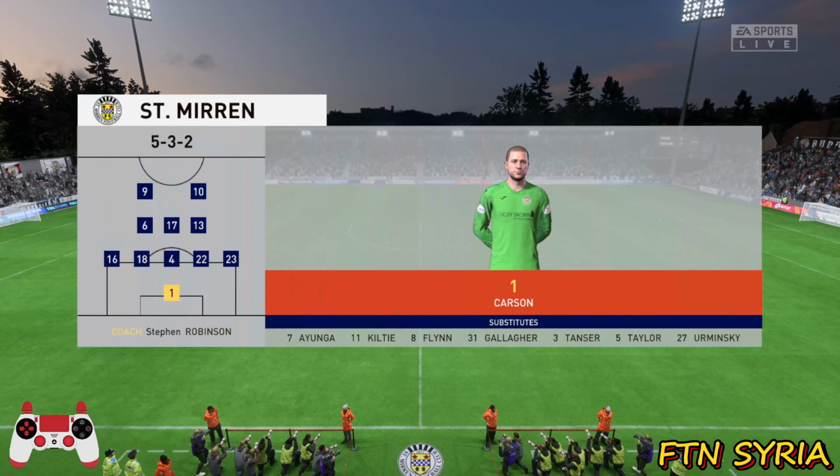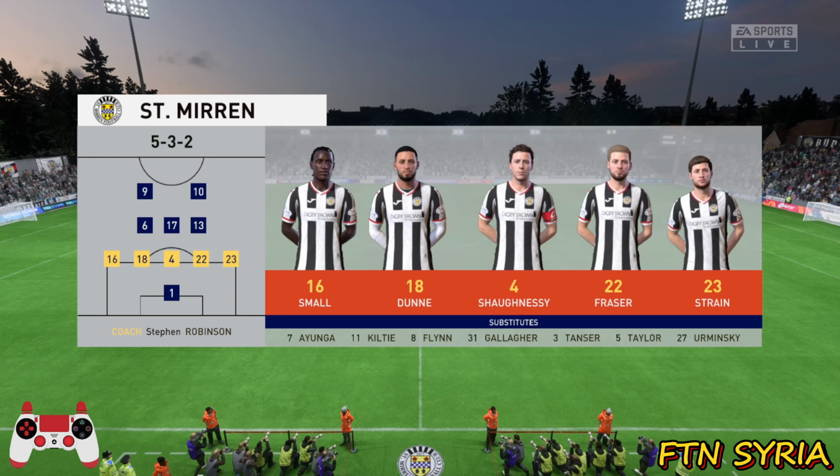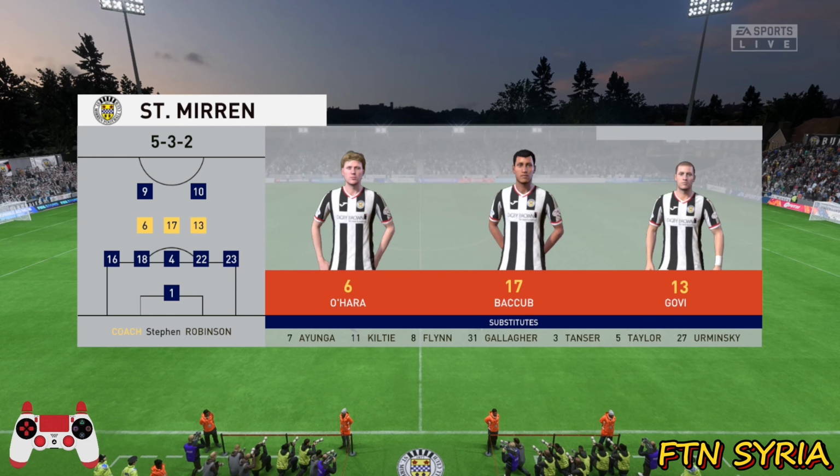This is how it looks for the home side. Well, it's a defensive lineup, that's for sure. But their wing-backs and at least one of their midfield players will need to break forward when they regain possession, just to give them a threat going forward.